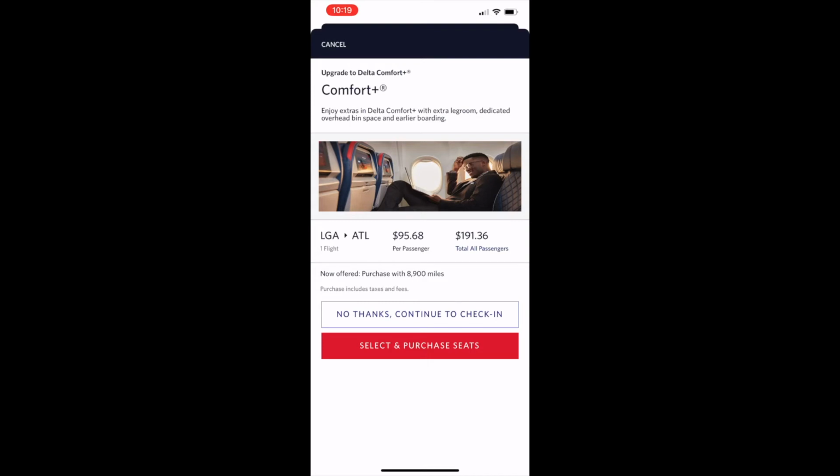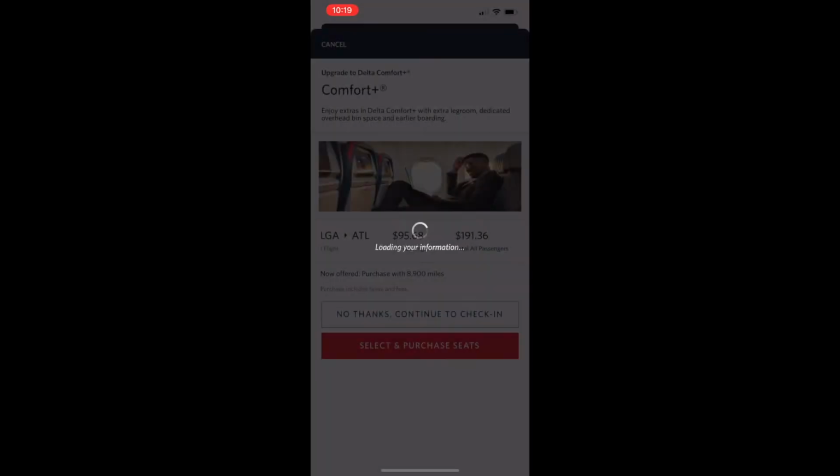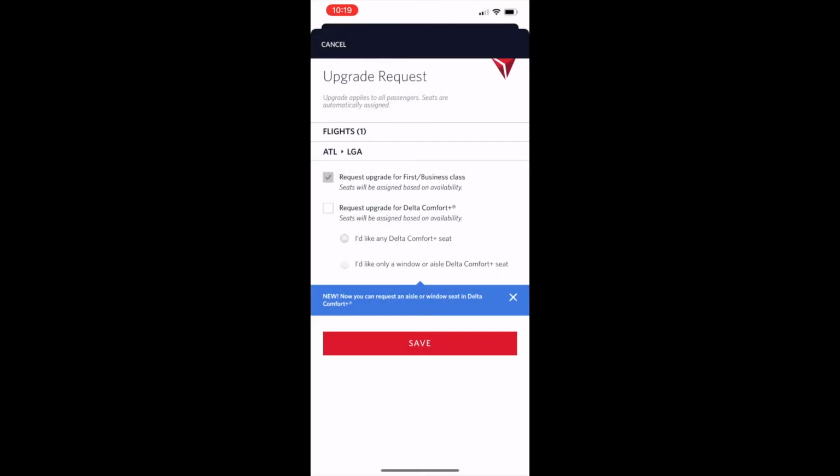If you get prompts to upgrade, you can just bypass that by saying no, thank you. They're always trying to upsell you. I've got some sort of status, so I can also try to get first class or Delta Comfort, but that rarely happens. So you can make those choices and move on to the next phase of this.